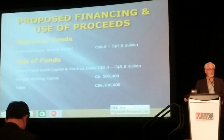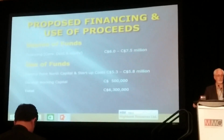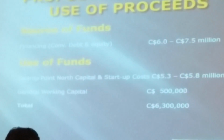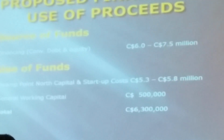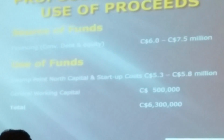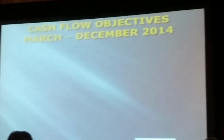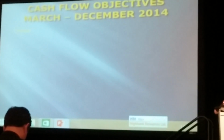So right now, our source of funds, we've managed to raise $6 to $7.5 million through a convertible debenture. Recently, we did a $4 million convertible debenture to be paid out of production, and equity financing up to that. We've expended over $5.3 million in capital cost, which is, as I said, very little to get a project to a production stage, and running the company about $500,000 in the last year. So you know, it's been, let's say, somewhat of a challenge in the market, but we've done very well.